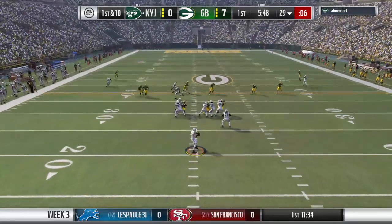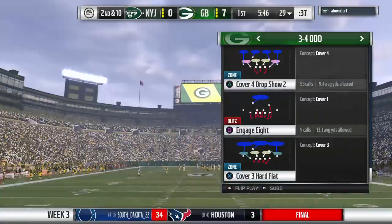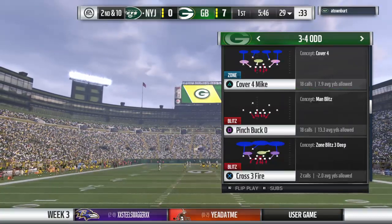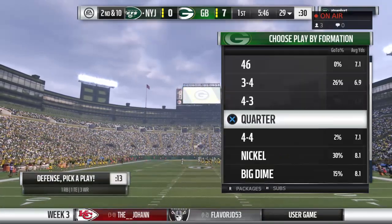Trying to shake off the interception from the last drive. He'll look to throw. And that'll be incomplete. Will tie the intended receiver. And that'll bring up second down. And a peek at the defense for the Packers. Mike Daniels continues to get better and better with each year. A nice run stopper inside.